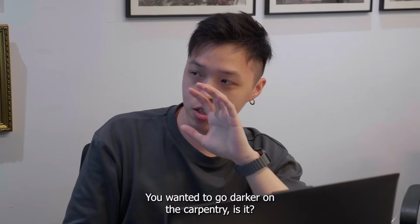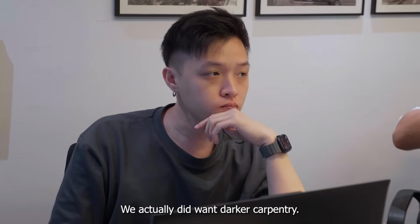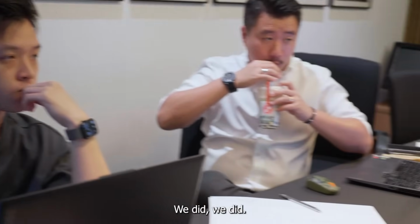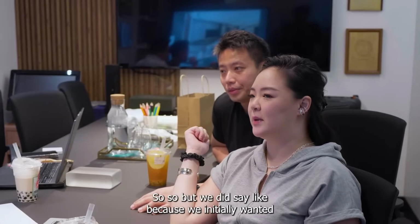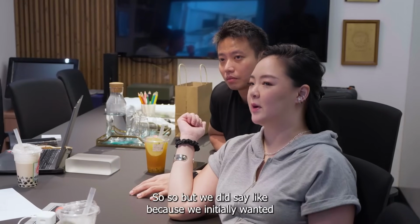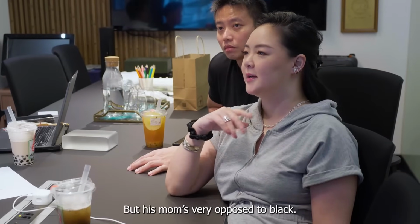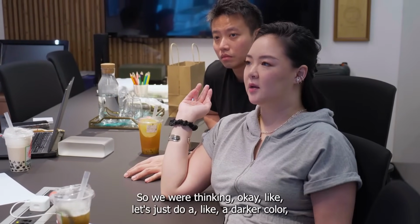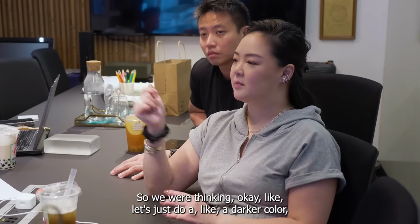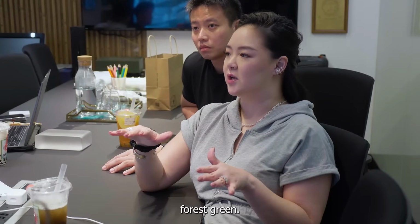So now you want to go darker on the carpentry, is it? Yeah, we actually did one darker carpentry. The first level is still with the parents. We initially wanted to still do full black shaker and everything, but his mom is very opposed to black. So we were thinking, okay, let's just do a darker color, but not black. It could be a deep forest green.